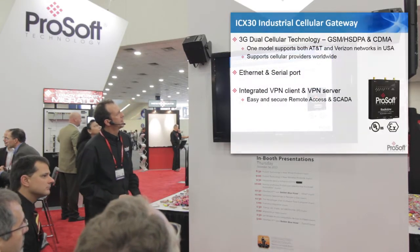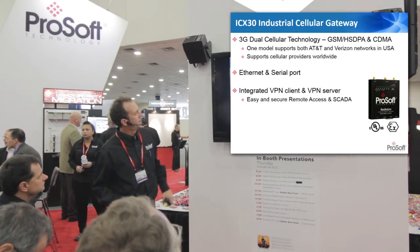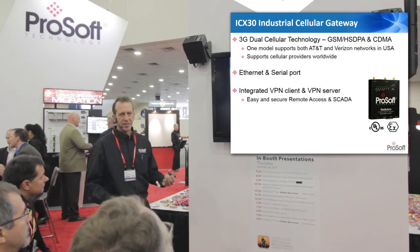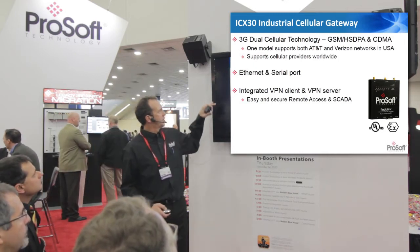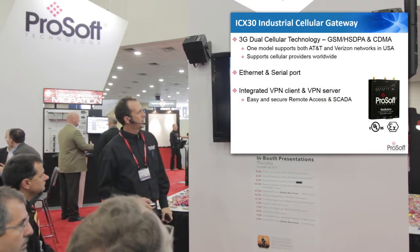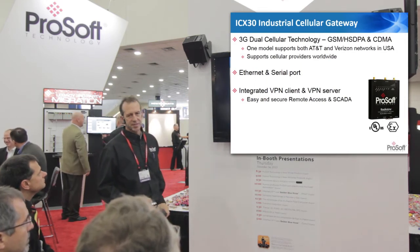Industrial gateway, cellular. This is a dual band gateway. You can use it with GSM, CDMA, Verizon, AT&T. Those are the technologies. It has a serial port and Ethernet. You can use both those at the same time as well. Worldwide support with the GSM.